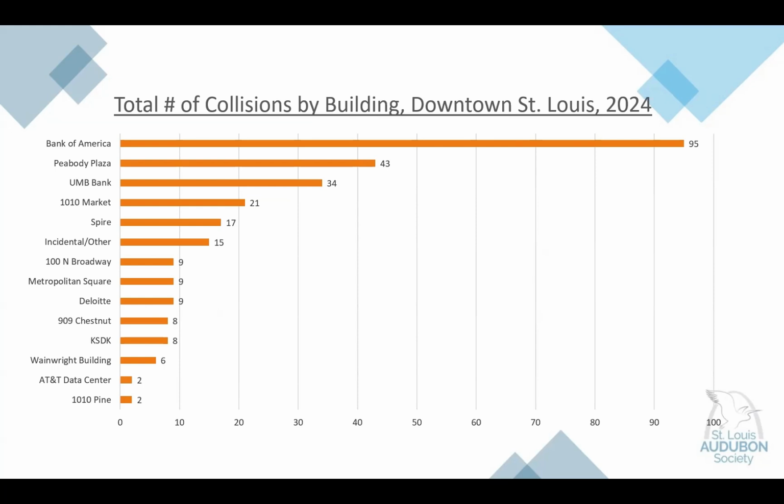And then this is what we're encountering in downtown St. Louis in 2024. Bank of America Plaza is where we're by and far seeing the most collisions. That building is actually just south of the city garden space that we started the presentation with, that very reflective glass. And it seems to be a very problematic building for these birds, between being around the green space and also with the materials. It's a very reflective building.